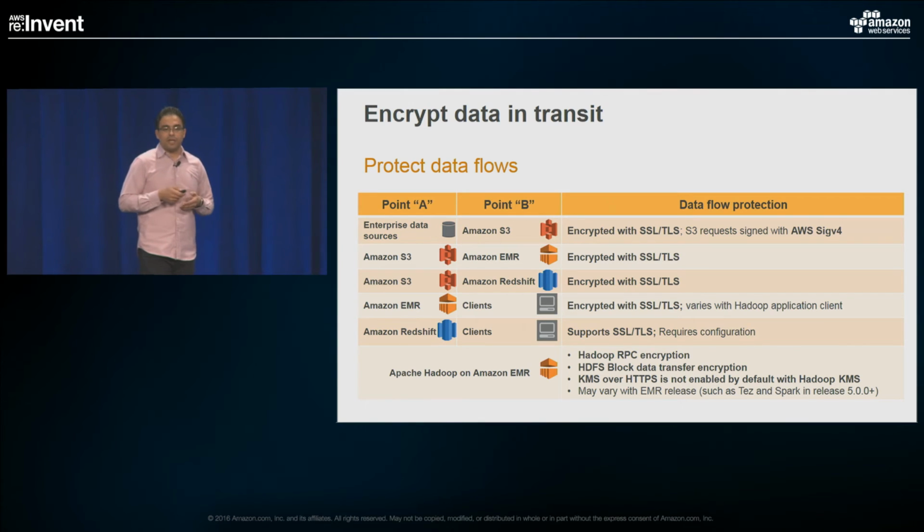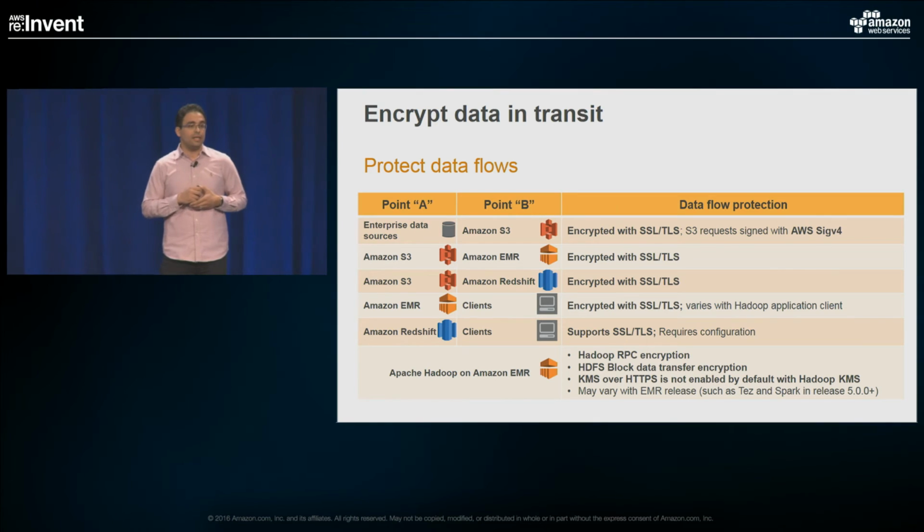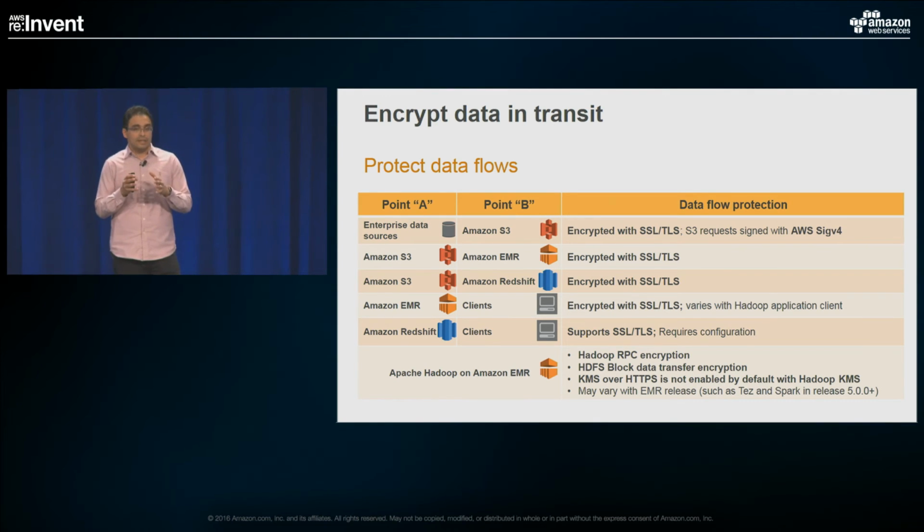For Amazon Redshift clients, you can enforce that clients connect over SSL, but to do that, you would need to enable the require SSL setting in your cluster configuration. For Amazon EMR clients, this is effectively Apache Hadoop clients. For that, Hadoop Web UIs can support SSL, but you need to consult the documentation for the individual Hadoop UI that you would like to use.